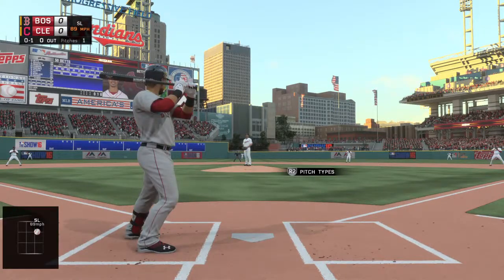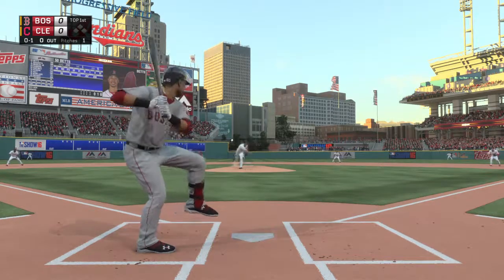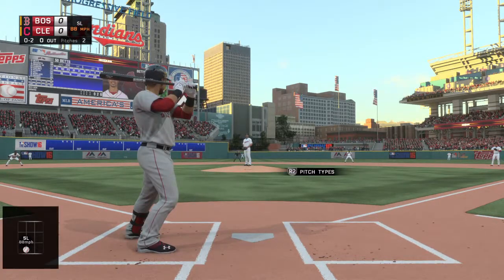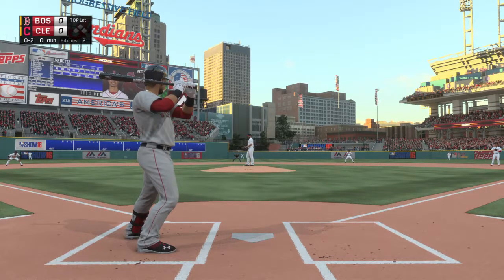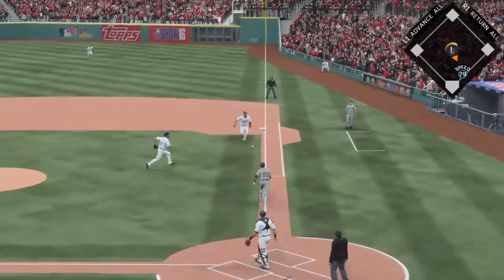First of three here on this Tuesday night as the game's first offering is taken for strike one. Slider, and he can't pull the trigger. 2 strikes. Down 0-2 after 2 great sliders. He's got his work cut out for him now. Breaks his bat as this one's popped up.